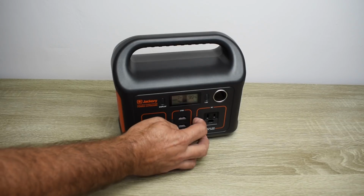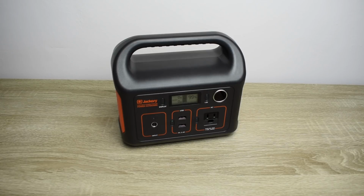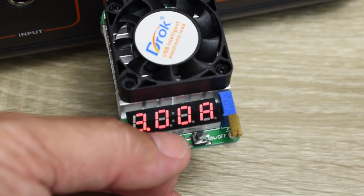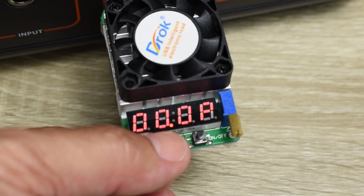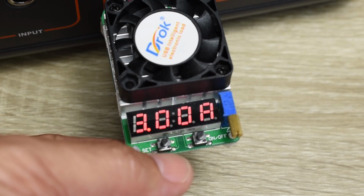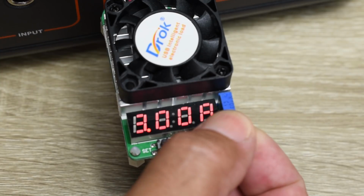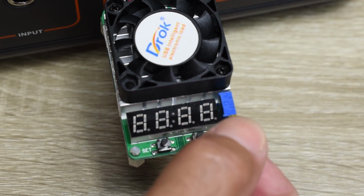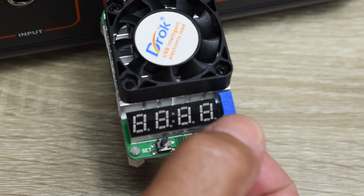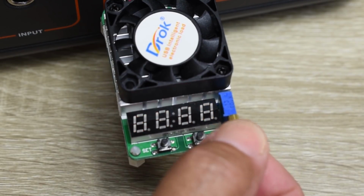Let me turn this off. Let's put the USB on. Going to connect up this load tester. Okay, we can take a look at the output voltage. That's 0 power right now. 5 volt output. And that's set for 3 amps. So let me turn this way. Let's put it down to 2.39. Keep it just a hair under.